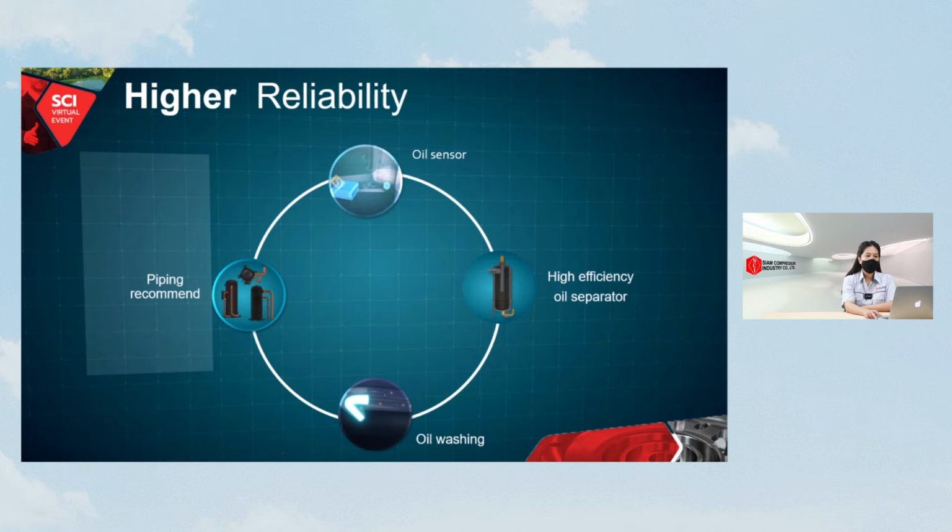For reliability, you can trust our SCI oil management solution. We have the oil sensor that works as an eye to monitor and send signals to the controller if oil management is needed. We have the SCI patented high-efficiency oil separator for Giant 128cc, which has a maximum oil return efficiency of up to 99%. Oil washing by discharge superheat control, the unique technique of the SCI compressor, will return oil back to the compressor at any running speed of the compressor. We also have the piping recommendation guideline for Giant 128cc to make sure that piping will work fine in actual running conditions.